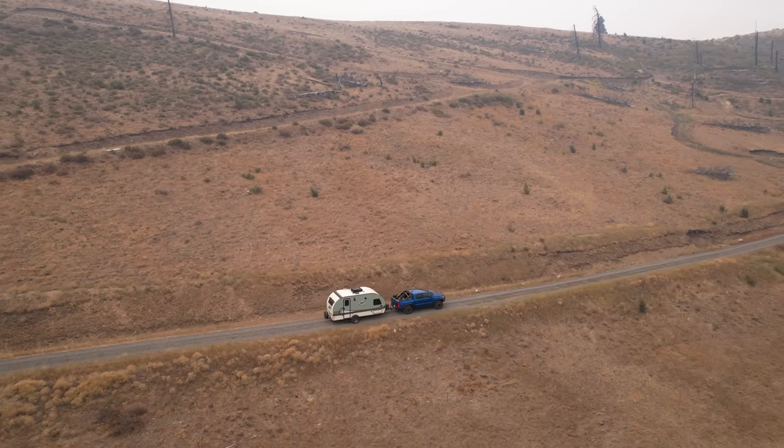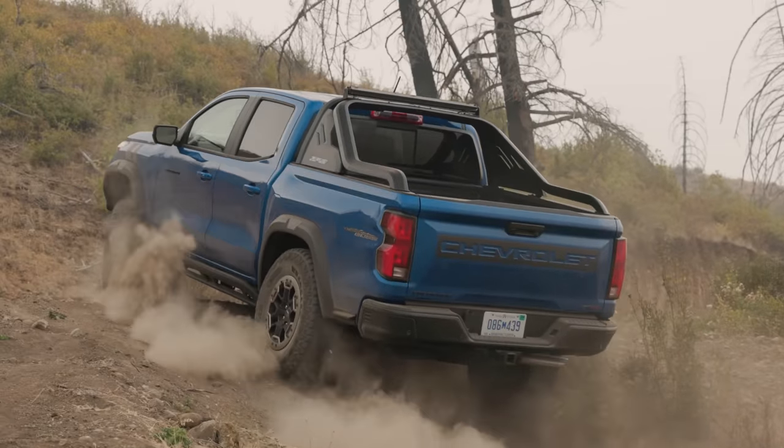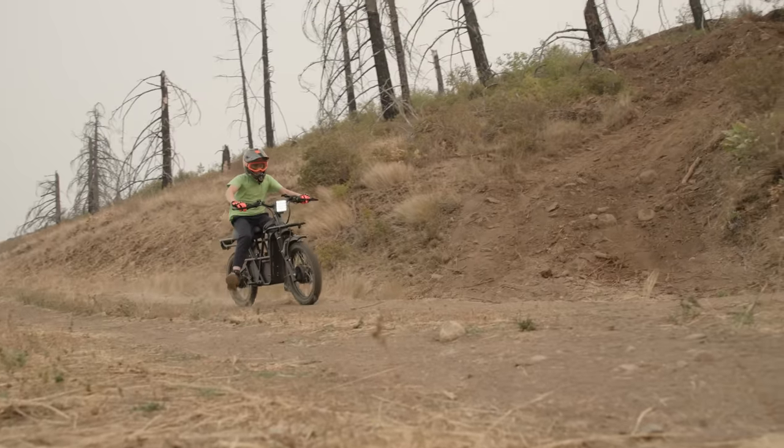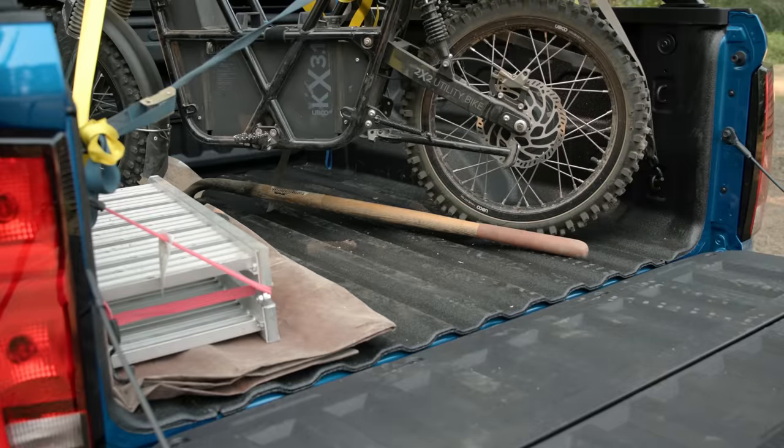For today's adventure, we are going to take this ZR2 Desert Boss to our mountain test course near Ellensburg, Washington. But this time, I'm not just going to run the courses and call it good. Nope, bringing my son along, and this time we are camping out. That means I am loading a lot of gear.